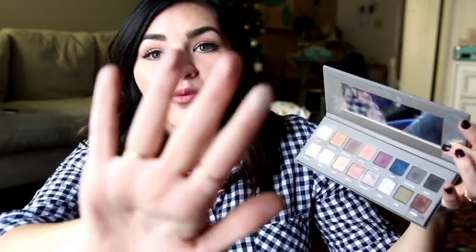And not to mention the pigments, hello, they are just crazy. You can use barely anything and get just this really, really beautiful, packed on kind of look where your colors are really bright. So I had to pick this for you guys for my favorite eye palette of the year.